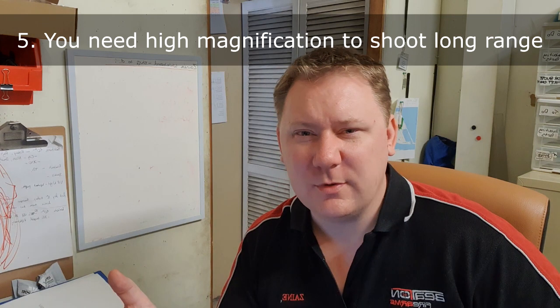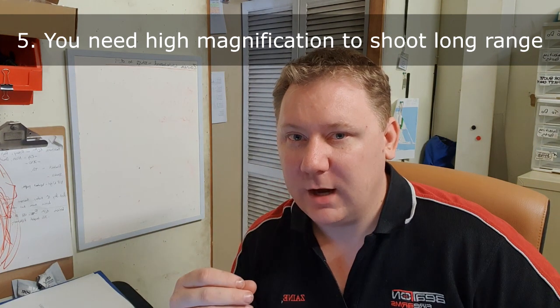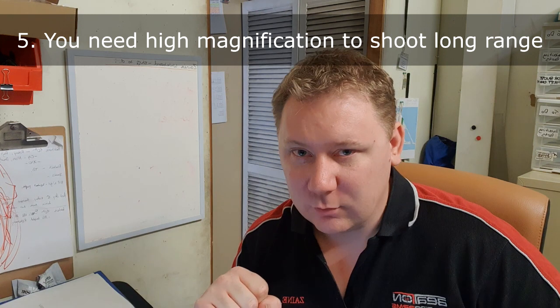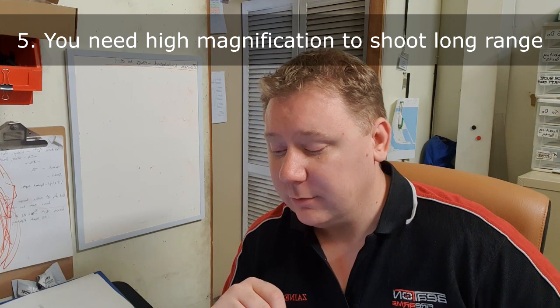And people use open sights all the time for shooting 600, 800 meters. So you don't need to have high powered optics. However, technology's come to the point nowadays that we can rely on high power optics. And if it makes your shooting better, then there's no reason not to do it.